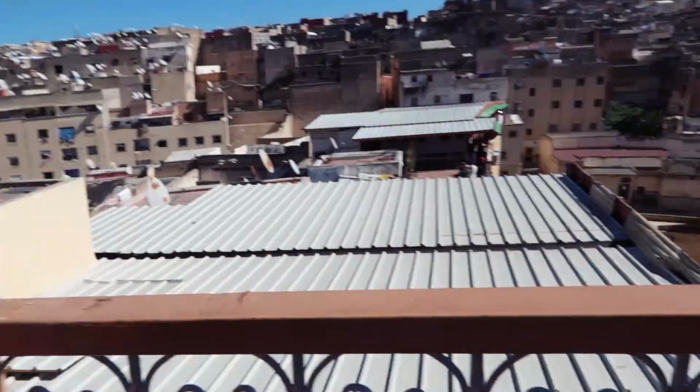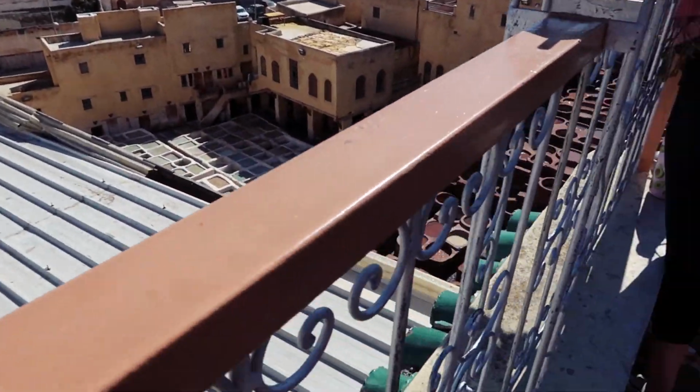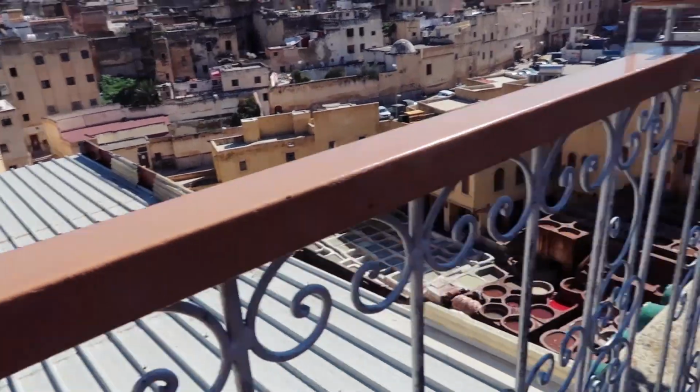Well, I don't know, we're at the tannery now, I think. They just gave us some mint. Apparently it smells really badly, so I'm thinking it's to neutralize the stink. Finally at the top. Okay, let's check out this view. Whoa. Cool. Hold on, let me get up closer.